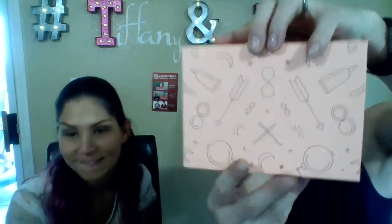For Valentine's Day. Look at this box. These are really pretty. Arrows. Ooh, but then it has Christmas bubbles. So bubbles are cool. Ooh, I really like the box.